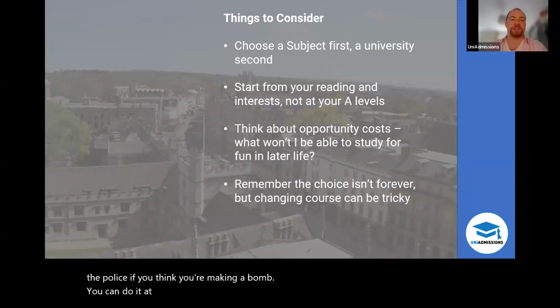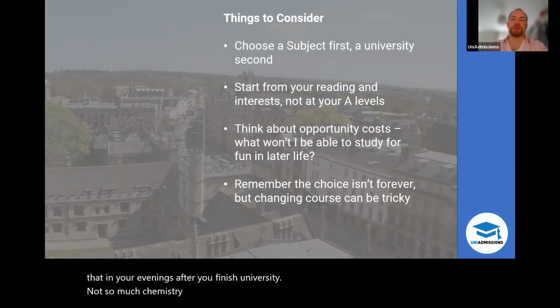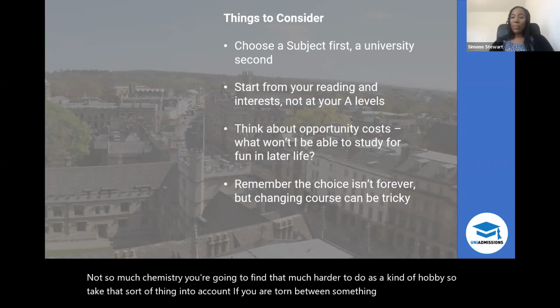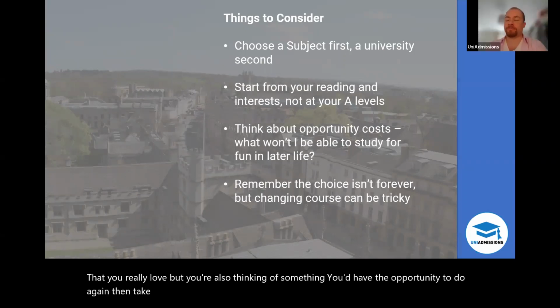By contrast, if you want to study history, you can very much do that in your evenings after you finish university. Not so much chemistry. You're going to find that much harder to do as a kind of hobby. So take that sort of thing into account. If you are torn between something that you really love, but you're also thinking of something that you're not going to have the opportunity to do again, then take that into account.